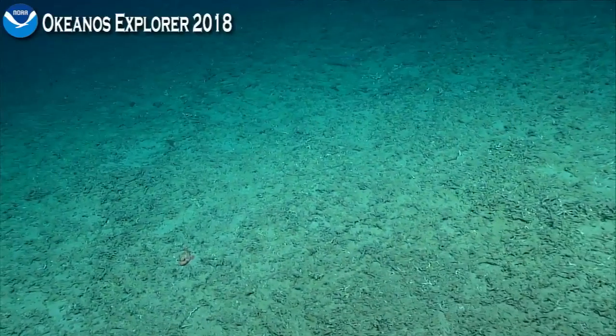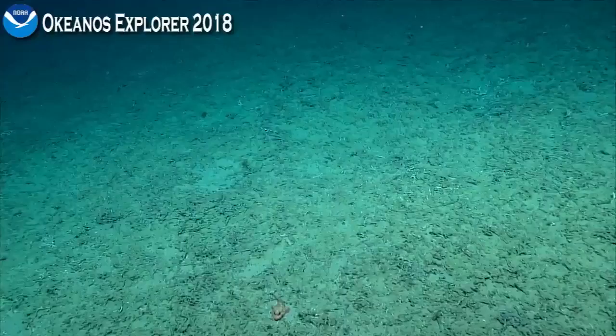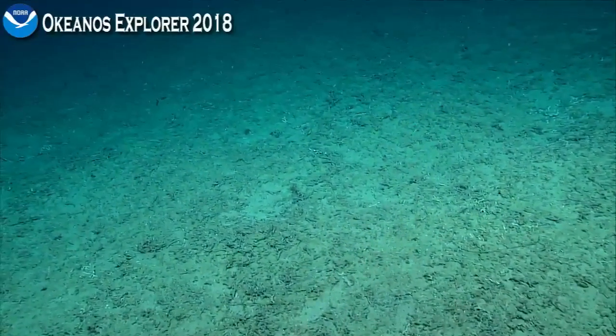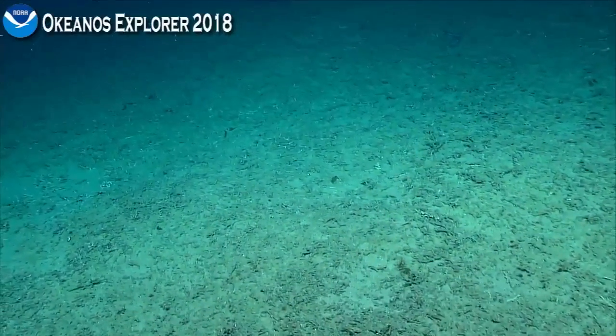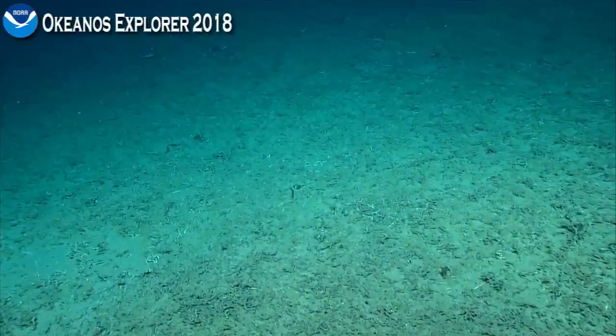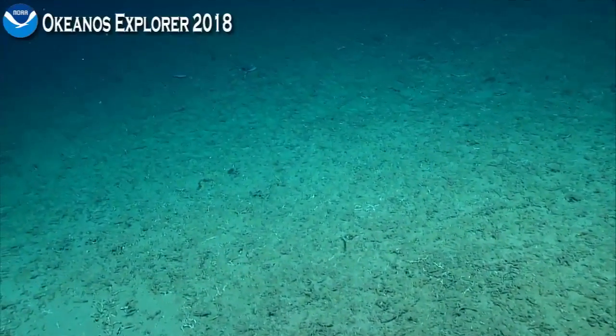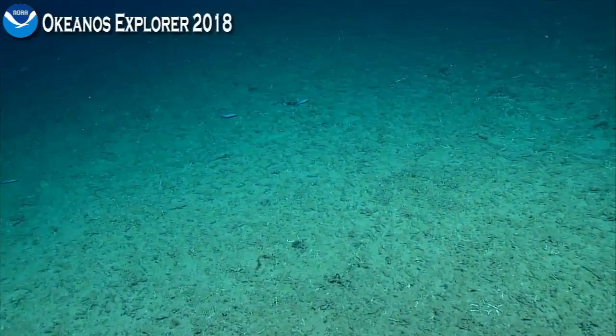Our colleague Stephanie Bush, who's a cephalopod aficionado, said it is a school of squid. A squid school. Well, we had a school of squid swim by just a couple minutes ago. That's another squid. Saw a lot of them in the upper water column as well.